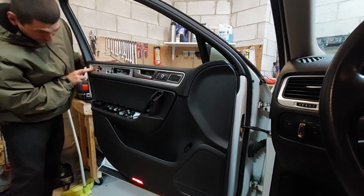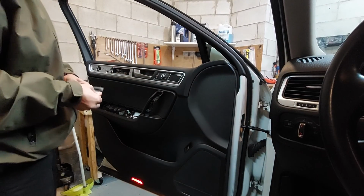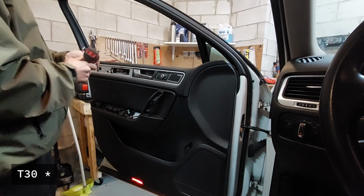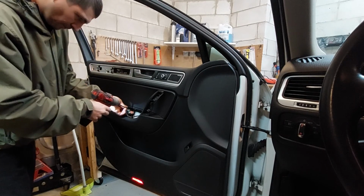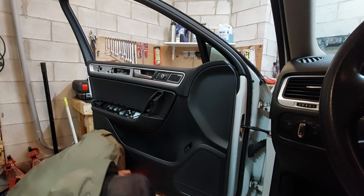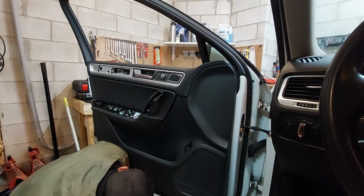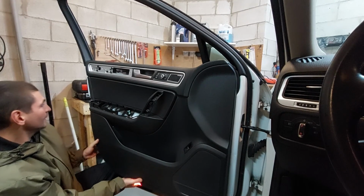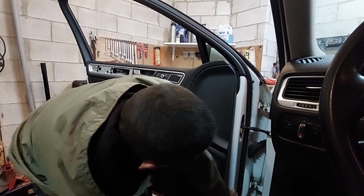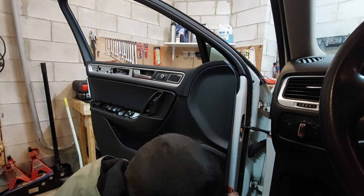Now there's 1, 2, 3, 4 Torx T30s. Remove those now. And there's one Phillips just down here underneath the light. It is a T25. Alright, so now we should be able to pry this door panel back. If it doesn't want to come, just keep slowly prying.